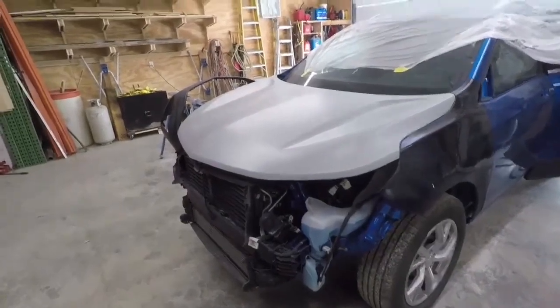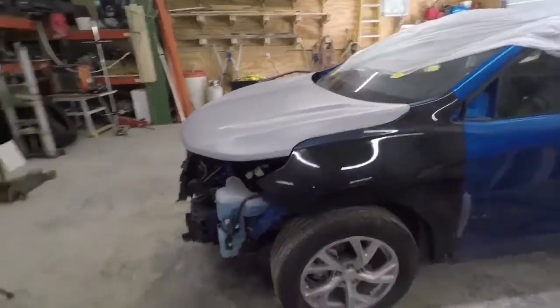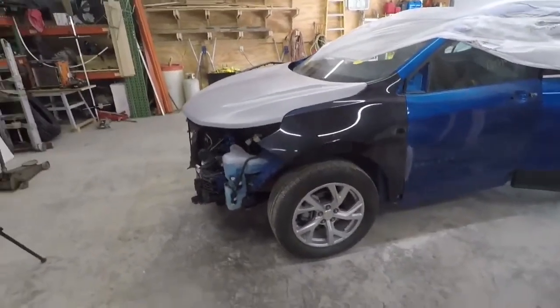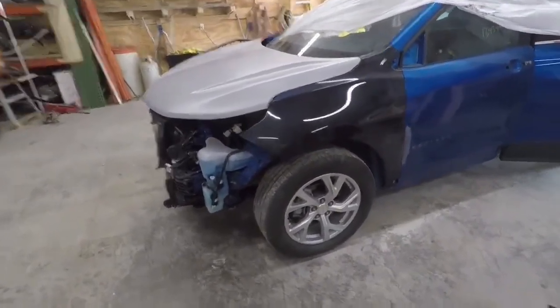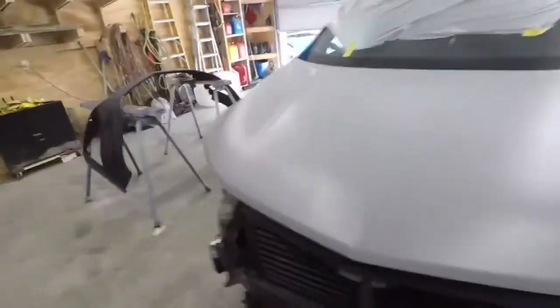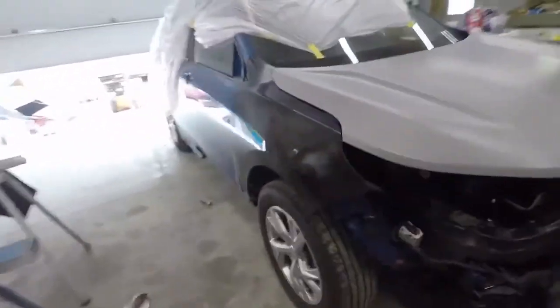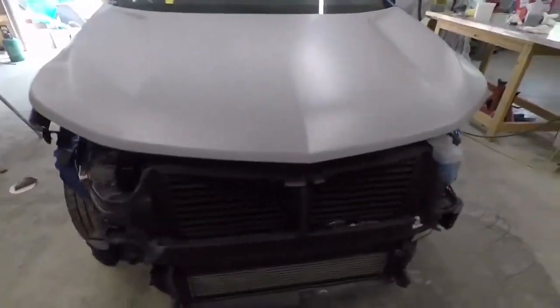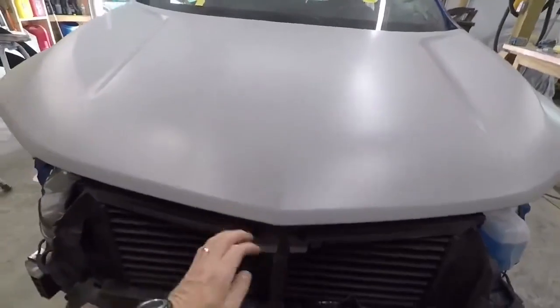All right, now that we got that hood primered, which turned out pretty good, I think. I'll give you a little bit better view of what we're looking at. So again, there's our black fenders from our donor car, both sides. I'm going to be scuffing those here shortly. So here's the front end. Let me pop this hood here a second.